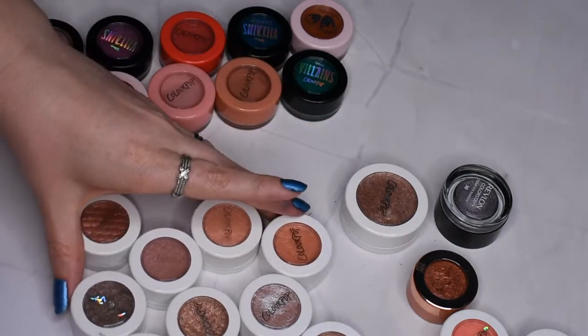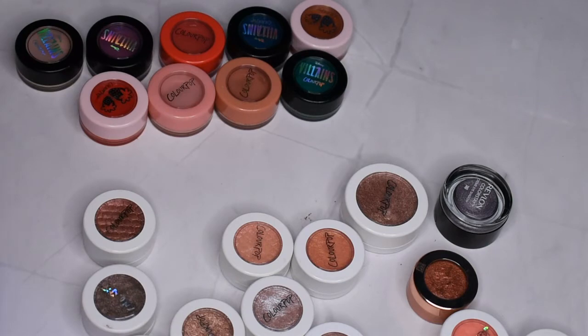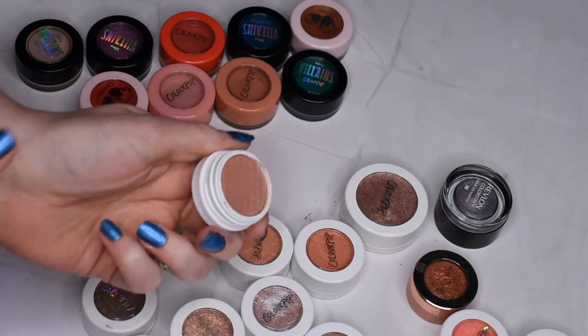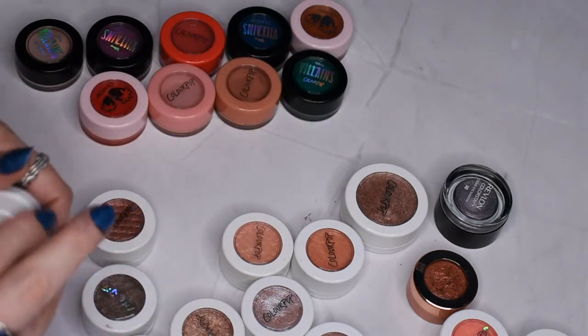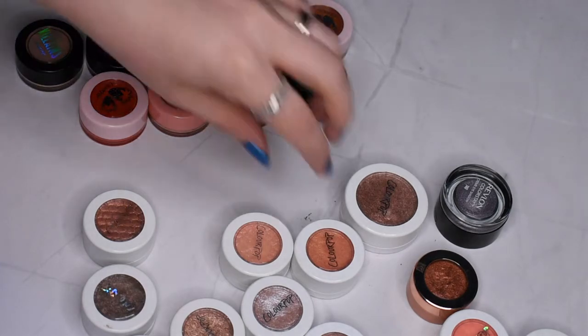And then I have all these shades, so let's swatch these out and see if there's any that I can declutter. I think this one I probably can. This is one of the matte ones. I didn't really care about the matte ones too much. Yeah, it's a very generic kind of brown shade, so I think I can go ahead and declutter that one, but it does still work, so we'll let it go.